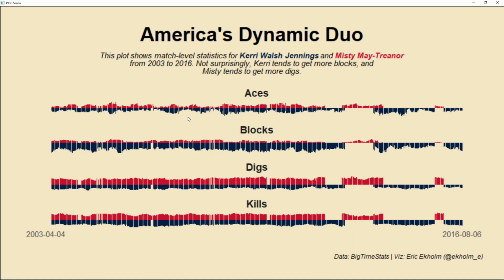That's his great visualization. Like we were saying earlier, it's kind of cool to see the difference in the styles of play. Kerri's doing a lot of the blocks on the team, she's very defensive. Misty's got a lot of those digs. And then you can see some periods where they're still active, but one of the others weren't playing. So I have to guess that one of them was out for an extended period of time, or at least an extended period of matches. For one injury, life events, something like that.